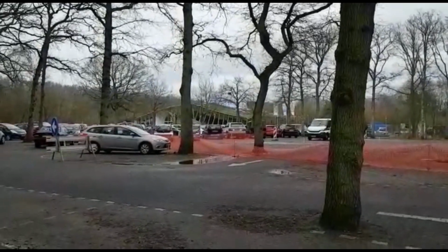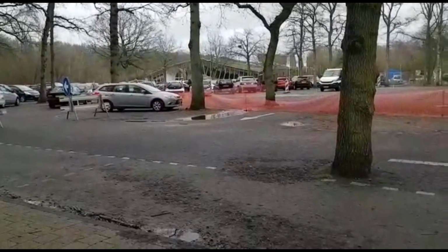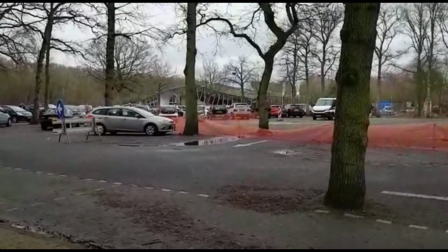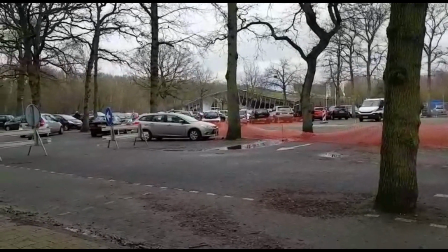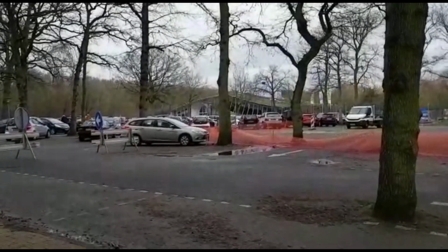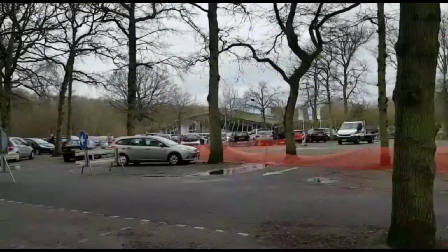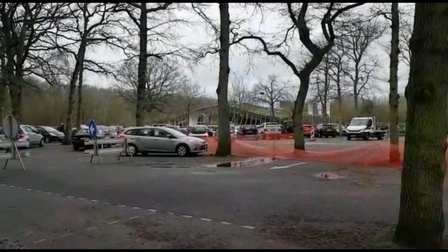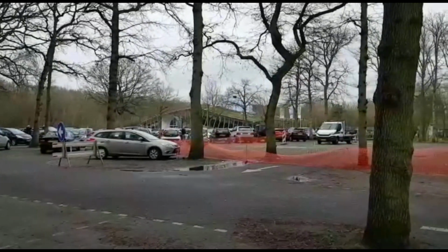Okay guys, I'm like halfway. I arrived at the parking area. In front of us you see the hoop. That's a visitor center, a museum. This whole area belongs to the water company. Like I said, there's a visitor center and a museum, and they give explanations how they filter the water around here, and also an explanation about nature, about the plants and the animals that live here.